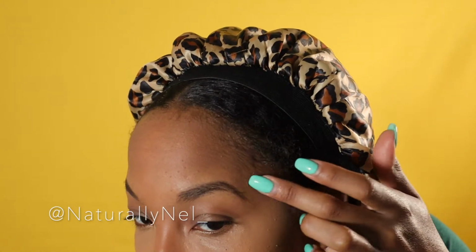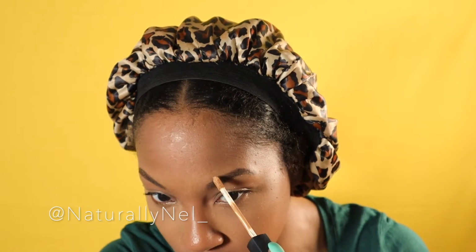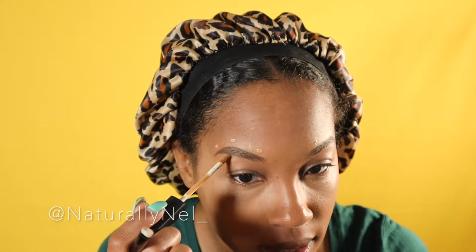So let's do this other eyebrow. Okay, we're getting a little out of line here, but that's okay. You want to try to make your eyebrows as even as possible and as natural looking as possible. If you're not an eyebrow expert and you get your eyebrows a little bit uneven like I do, then all you have to do is grab your concealer that you used before and do a light application, dot, dot, dot, around your eyebrows to clean it up.